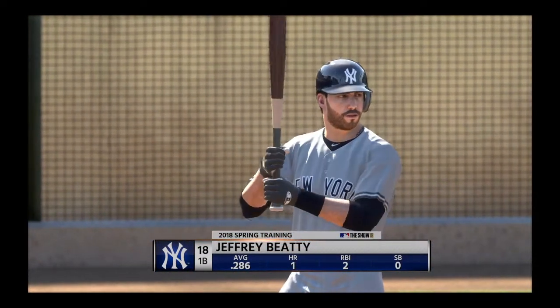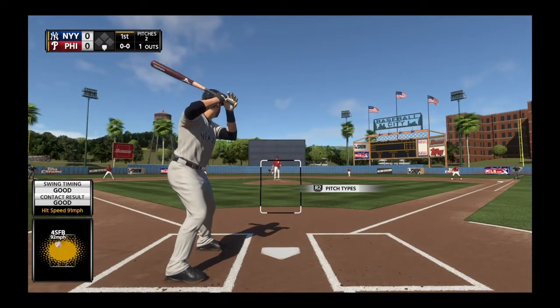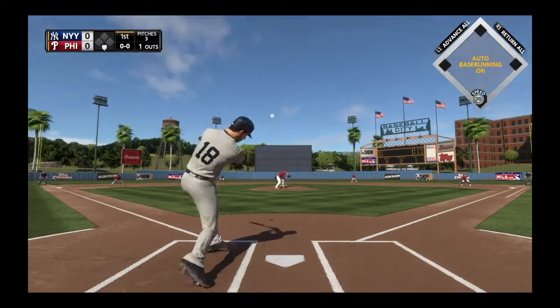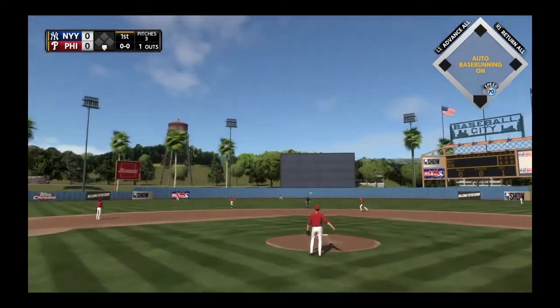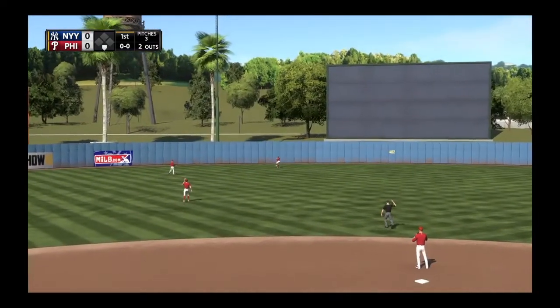First baseman Jeffrey Beattie into the box now, as he'll get his first opportunity in this one. Here's the first pitch to him. Lifted in the air out towards left center. Herrera on the run. And that's the second out of the inning.